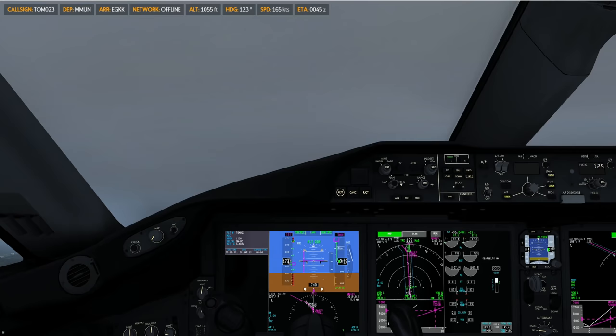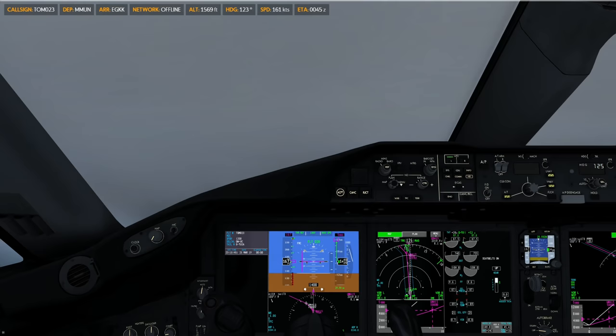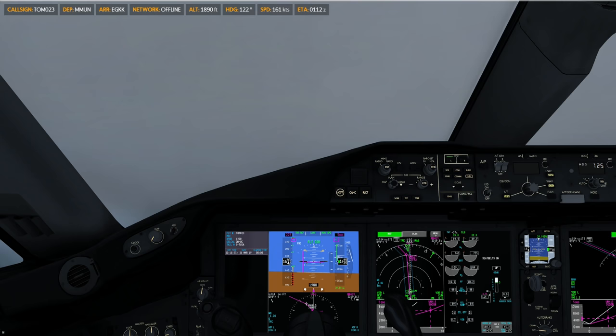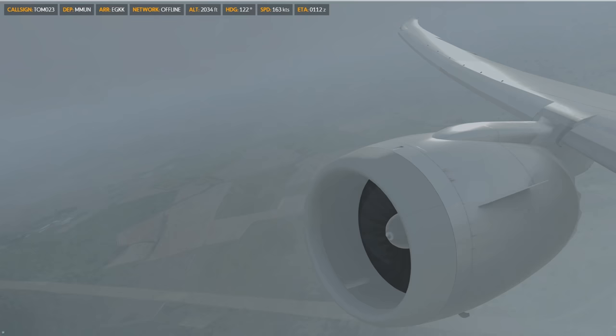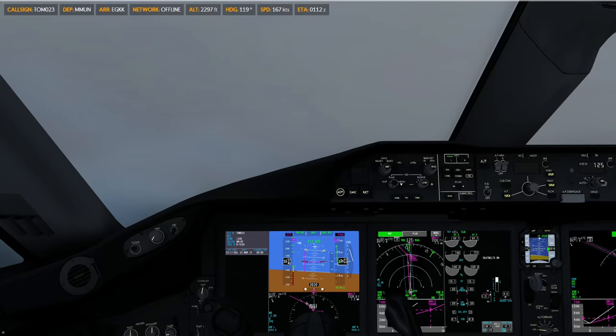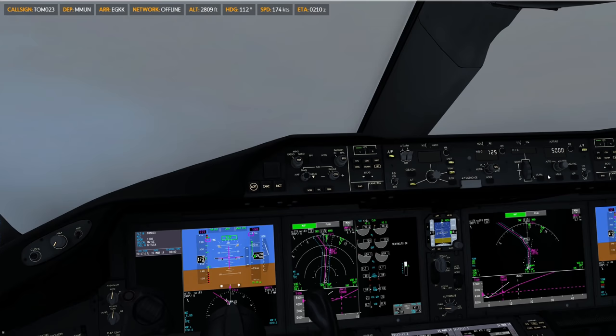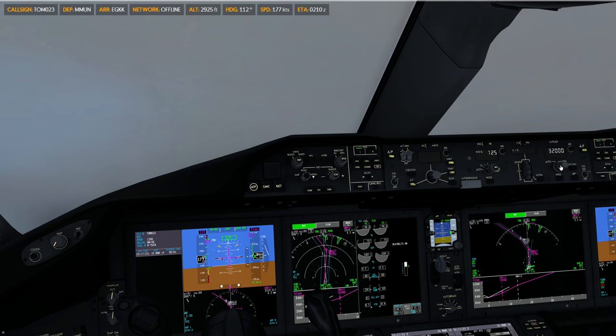LNAV is already in, VNAV speed's already in, we're about to go into the clouds. Visibility is not so good today. It's gonna accelerate. Nudge it to the left a little bit. There we go. Straighten her up. And we can whack the autopilot in. You can reset it to flight level 390 because there's no ATC or anything like that. Push it in a few times just to clear the constraints.